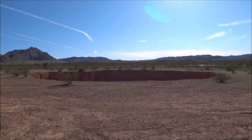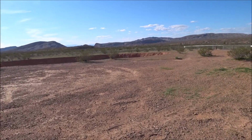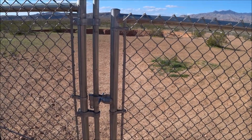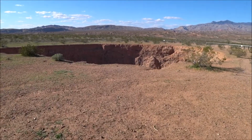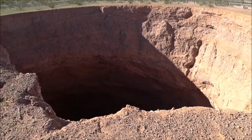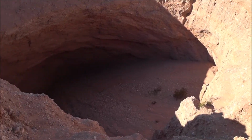It's a giant sinkhole. You can see that there's little short stumps of an old fence. That's how close we used to get to it. I remember being able to see down in it. So there's a gate that's not locked. I'm going to walk out there. Makes you wonder how many others are out here.